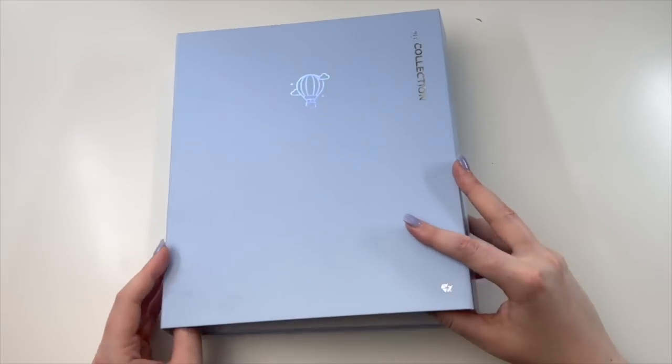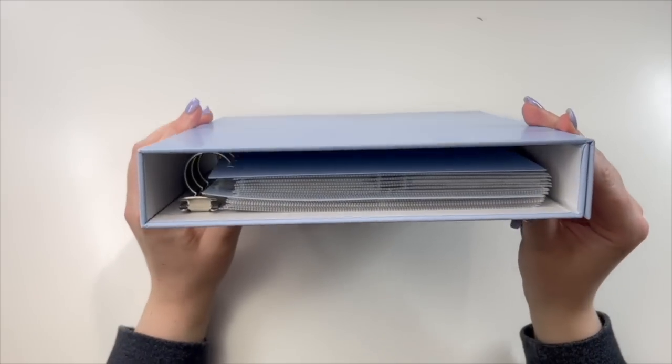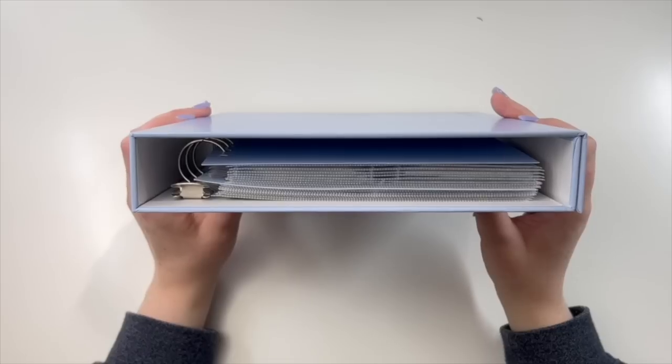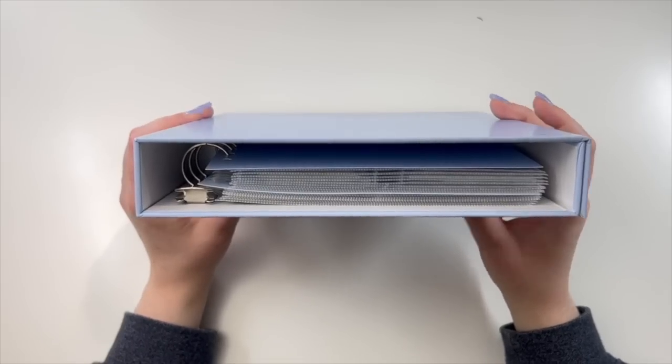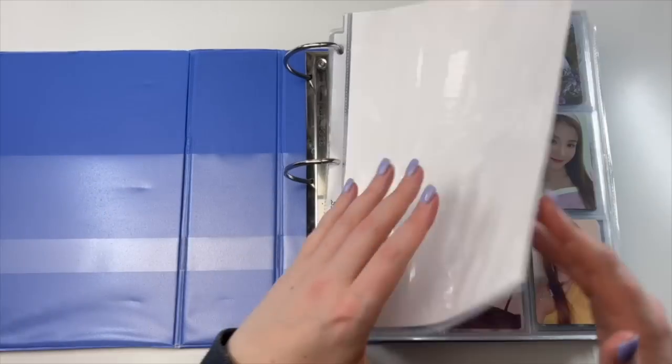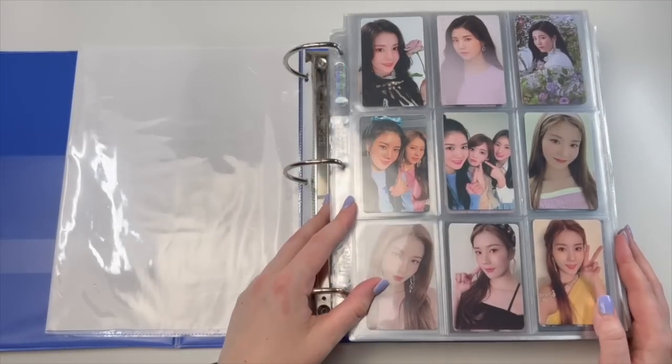But anyways, that is my Yeonjun collection. Definitely plenty of room to grow in this binder. So that's fun. I really like collecting TXT. I think they're a super fun, easy group to collect. I never stress about it. So that's fun. So this is my Eunbi Treasure binder.